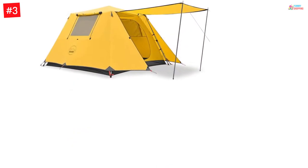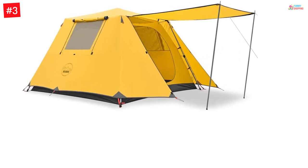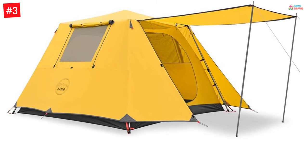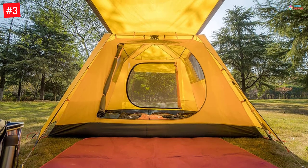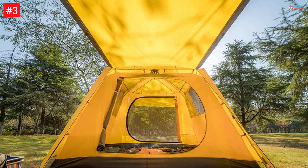The rainfly has the construction of 210T ripstop polyester fabric to repel moisture and downpour. This tent also comes with a pair of large and double-way zippered doors to make access easier. Furthermore, the 19mm aluminum poles make installation durable and stable. You can use the zippered door as a sunshade for your camping shelter.